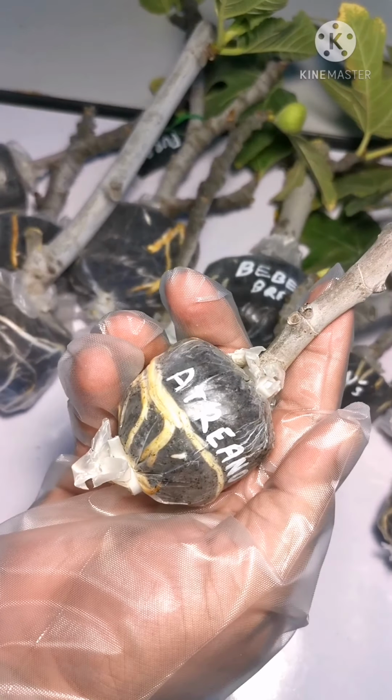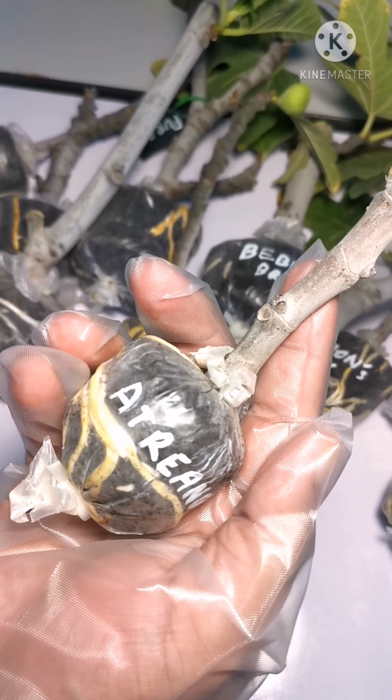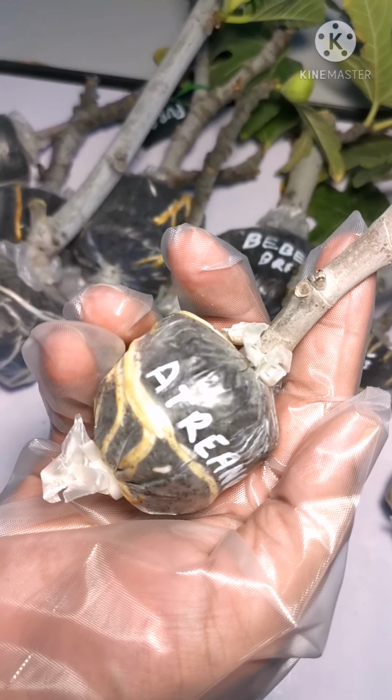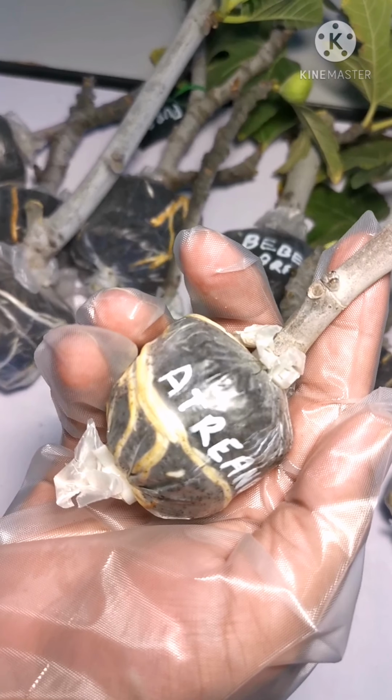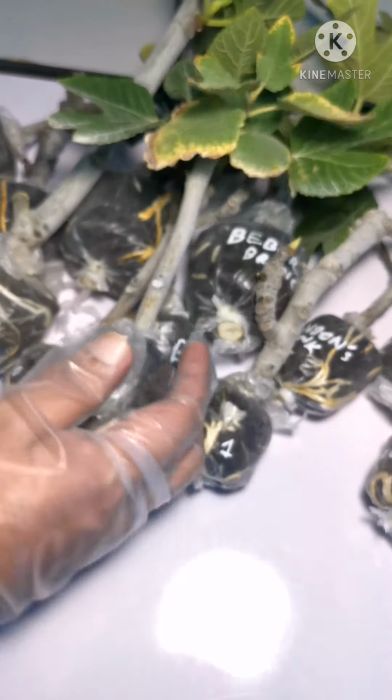Good old Atriano. Those who have seen my videos know that I love this fig. If there's one fig that grows to a good size, decent tasting, a table fig, just like table wine. Of course, this is not wine flavored, but it's a great fig. Red Italian here.